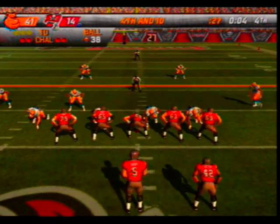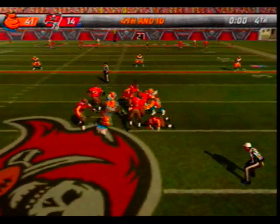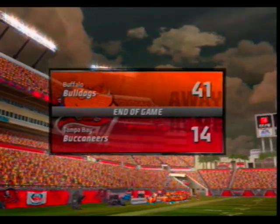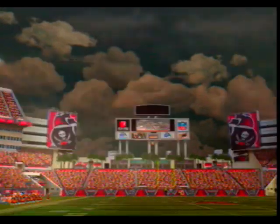Watch the snap down. Surveying the field. It's rid of it. Brady is there for the tackle at the 11. That'll wrap this one up, and the final score is Buffalo 41, Tampa Bay 14.